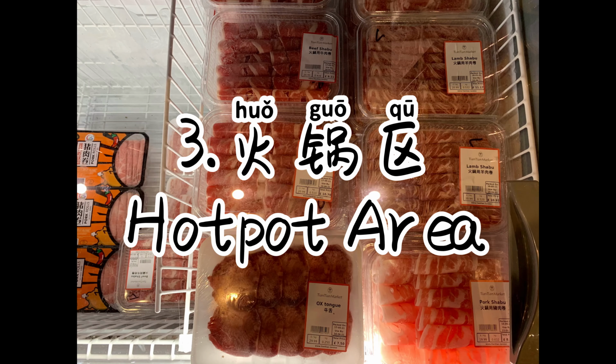And where we are now, we are in the hot pot area. Hot pot, we call it 火锅.